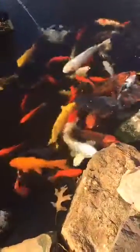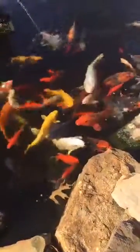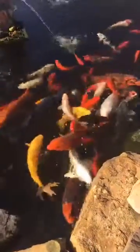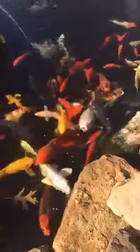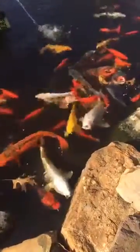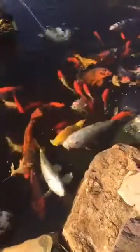Obviously in warmer weather, I throw out about a pound at a time and they devour it. Now with the water being cooler and their bodies being cooler, they don't require that much food, but obviously their body's telling them that they want to eat or they wouldn't be acting the way they're acting. So I feel it's important to give them a little bit of food.